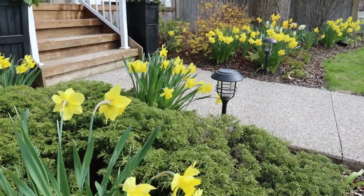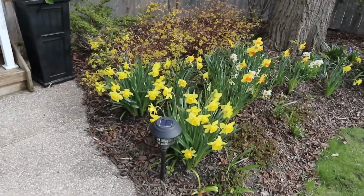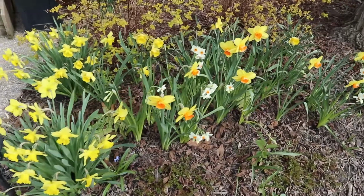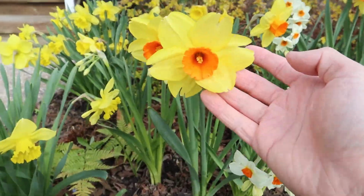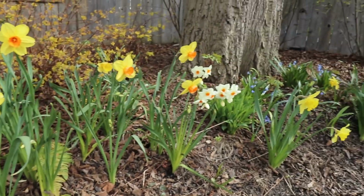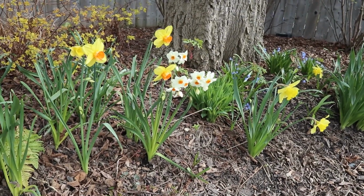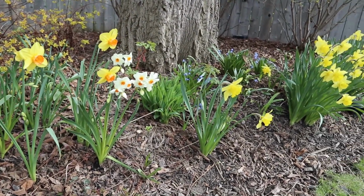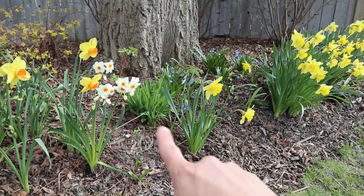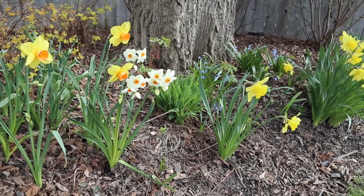And then as we continue with our flower bed, this section is starting to come along. Most of the yellow daffodils were here before. These daffodils with the orange cup were part of a mix that I planted. I do want to get more just to fill in this area because they haven't spread or bulked up as much as I would like, and there is kind of a gap between there, but there are some hostas. So I do have to be careful where I plant.